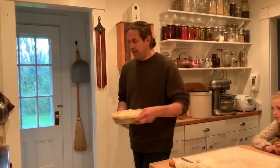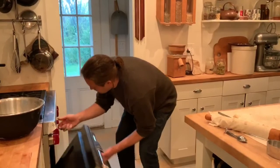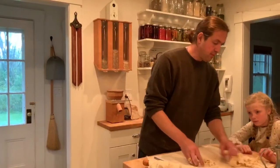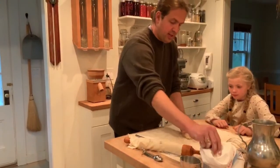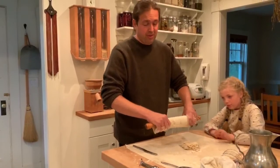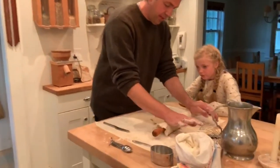So we're gonna take this pie and we're gonna put this in at 425 to start with. And then after a little bit, we're gonna bring that temperature down. And I'll just show you what I was meaning. You can see all the excess here. And that might mean I had the pie crust a little bit thinner than I could have in some areas, but we almost always have some excess.